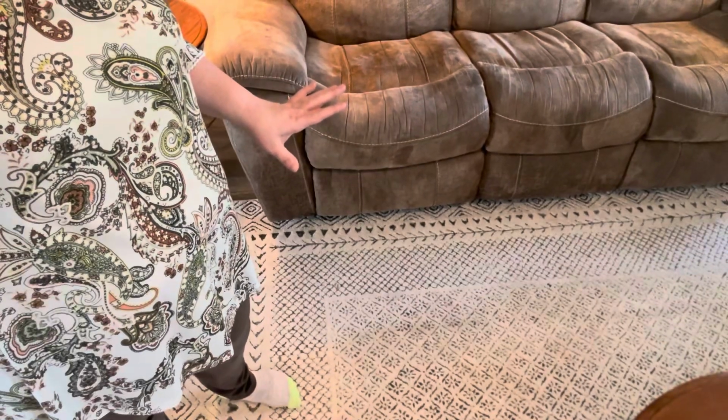I changed out, I'm gonna pan you down, the rug from my bedroom to out here. I took the rug from here to my bedroom and I'm doing a totally different remake in my bedroom. I wanted it a little more French country looking, so you'll see that probably next week. So today we're going to now decorate my living room with the new rug in mind.